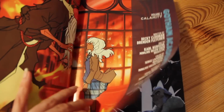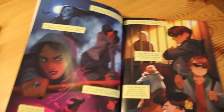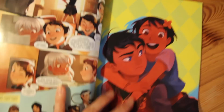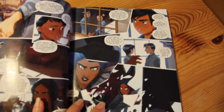The art has changed a bit, so it was a new artist in the beginning. I think the art is great. It looks really, really nice, but I was kind of missing the original style, even though this is really pretty. I like the art, but I didn't really like all the blurry effects in the coloring. But other than that, it's cool.